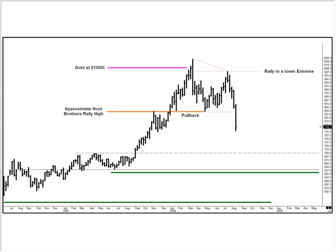Gold at 1,000. Here's the Hunt rally. Look at this pullback. 1,000. Now we're all the way back to 775. Nice pullback. Do I like it? Well, I don't have to like it. Where's my stop? My stop's at the prior swing low. It's where price ignited. We're not there yet. I don't have to like it, but I'll pay attention to it.